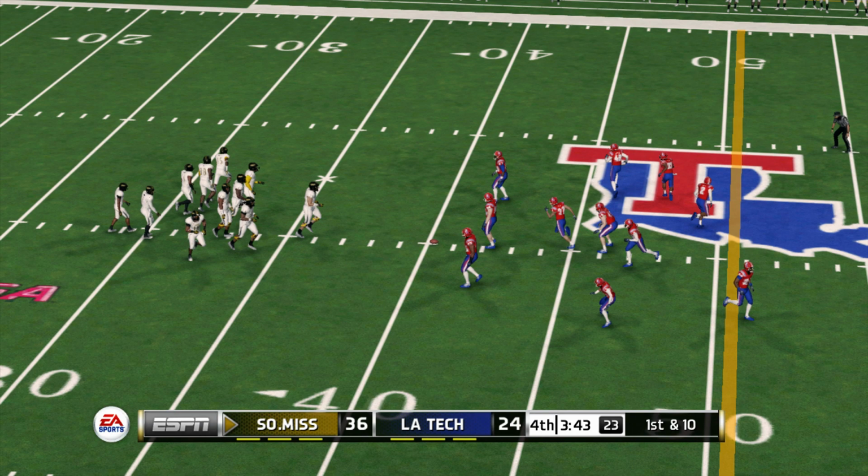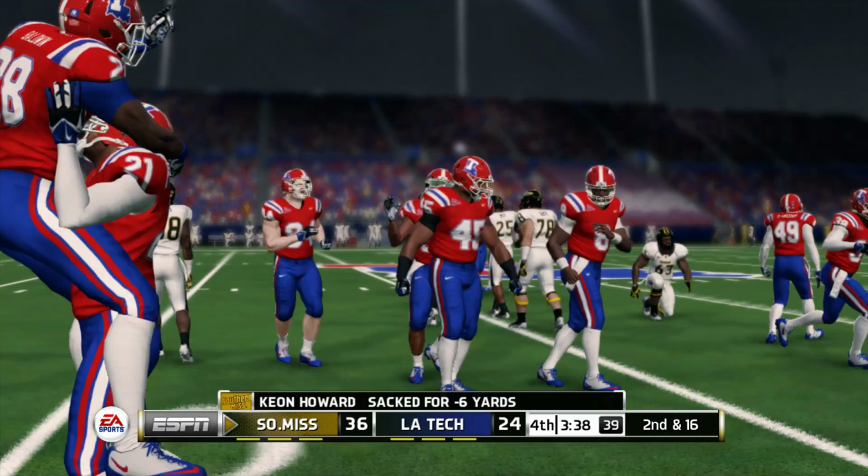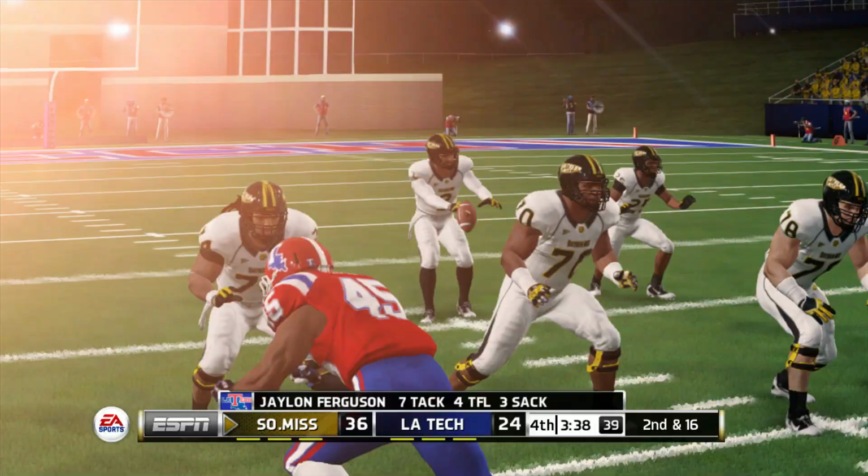Nine times out of ten, the defense will make a stop on that play. But, you know, based on the situation, this offense did have to go for it. He's scrambling, and they bring him down for a sack on the play. That's a loss of 6 yards. That'll make it second and long.